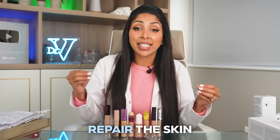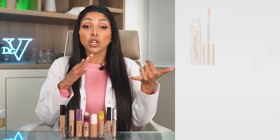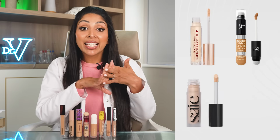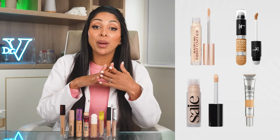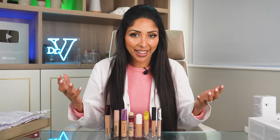Plus, there's nothing in any concealers to actually repair the skin. Even the so-called hybrid concealers contain perhaps just hyaluronic acid or niacinamide. For example, the Charlotte Tilbury Beautiful Skin Radiant Concealer, IT Cosmetics Bye Bye Dark Spot Concealer and Serum, Saie Slip Radiant All Over Concealer, or the L'Oreal Paris True Match Eye Cream in a Concealer are all hybrids, but literally only contain hyaluronic acid plus niacinamide, which really should be in your moisturizer anyway.